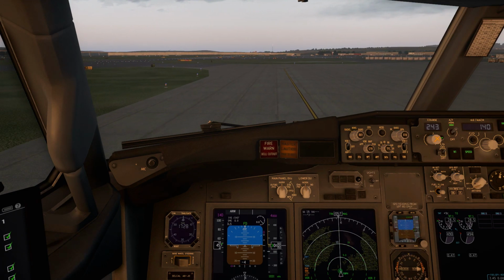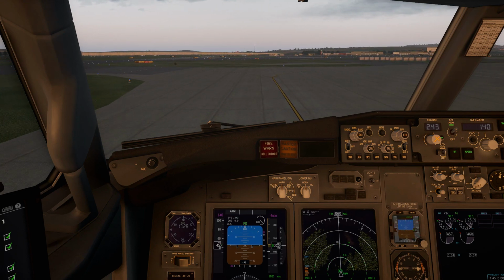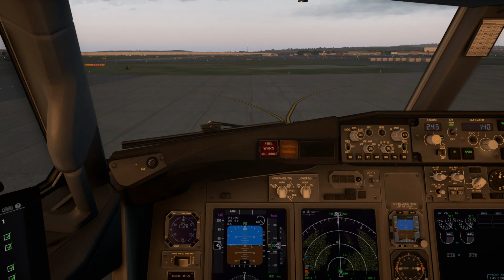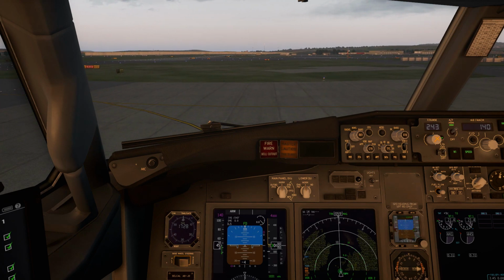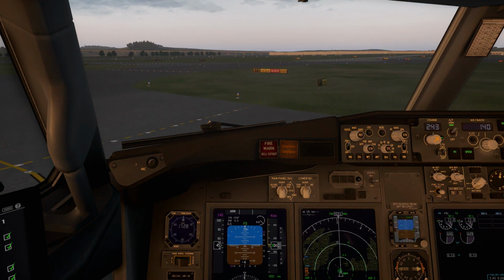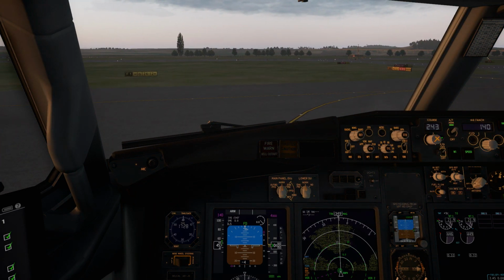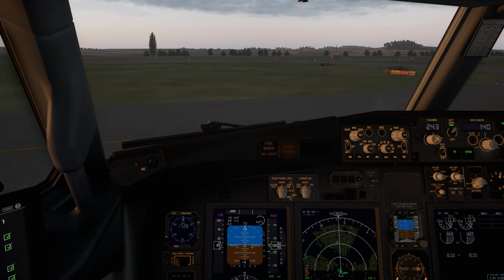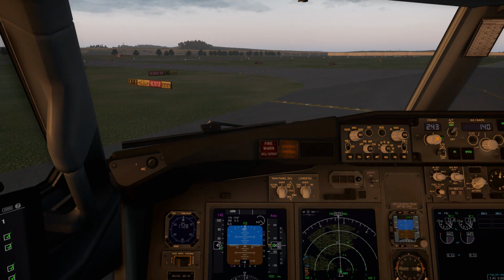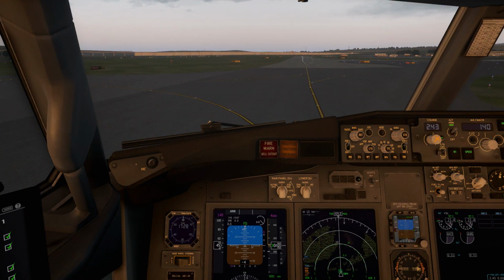Right. So as you can see, we're already doing 16 knots. We're going to turn off here onto Foxtrot. So brake a little bit. Get us turning. And then we'll brake again, and then we'll turn on to Alpha. There's Alpha. Turning right onto Alpha. Now we're going to take Alpha all the way down.